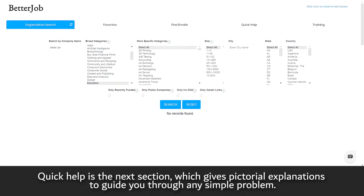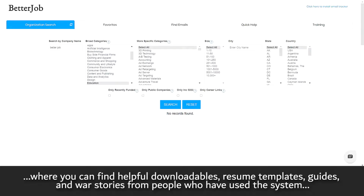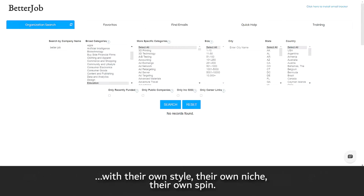Quick Help is the next section, which gives pictorial explanations to guide you through any simple problem. The next section is Training, where you can find lessons like these and more resources that we are continually adding, where you can find helpful downloadables, resume templates, guides, and war stories from people who have used the system with their own style, their own niche, their own spin.